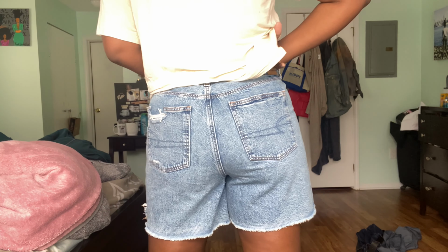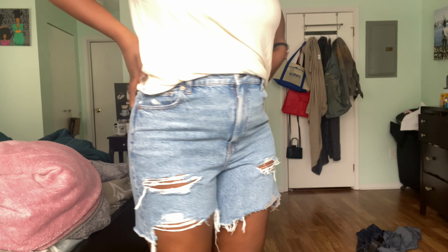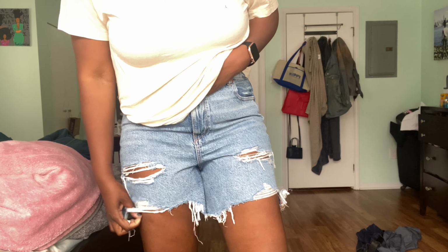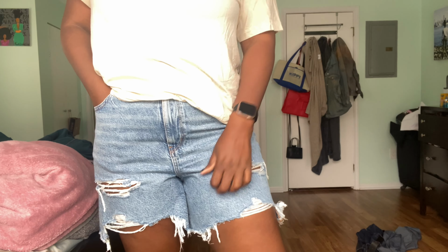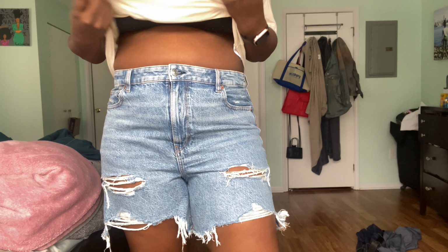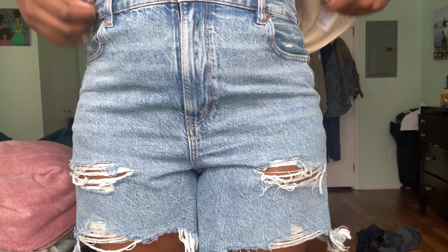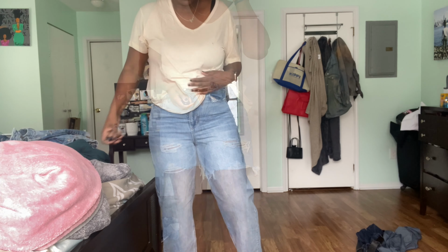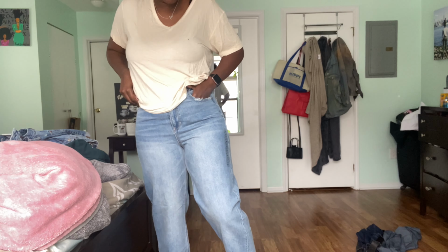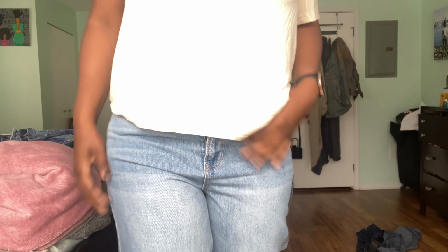Longer in the back. These are giving mom jeans, mom shorts. But still the distressed. I don't know if I could find a pair of jeans that aren't distressed, but I do like this, especially if you wear a full plain shirt like I have on. And these are also, did I say that? A 14. 14 comfort stretch. These are also 14 comfort stretch, but they are mom jean style.